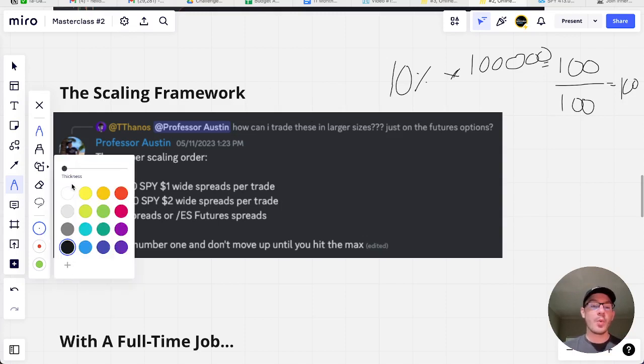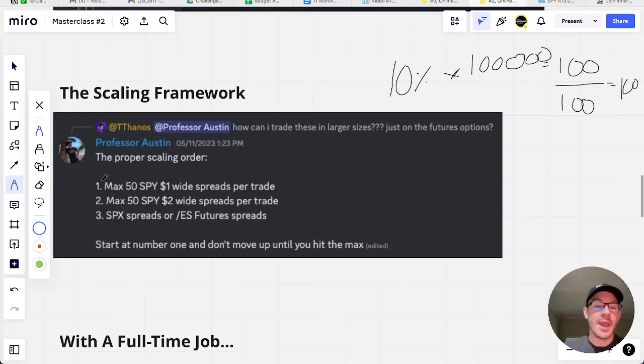So number one, what we want to do is trade 50 SPY, or really any ETFs, but 50 $1 wide spreads. So for instance, 50 $1 wide spreads would mean that we are trading, let's say, one credit spread. We could do the inverse.